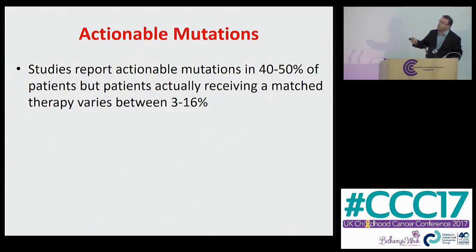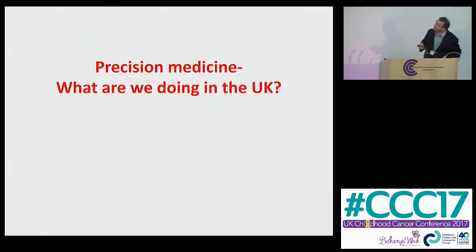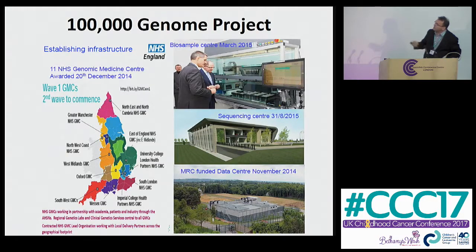But I think for some patients, and I've shown you an example of a group where it may be for the majority, targeted therapies and biomarkers can help. So what are we doing? The 100,000 Genome Project has been going for some time, and we're enrolling patients with childhood cancer onto this. It's possible that if you're a parent of a child on active treatment, you may be asked.